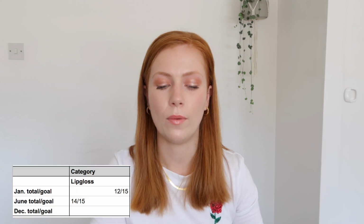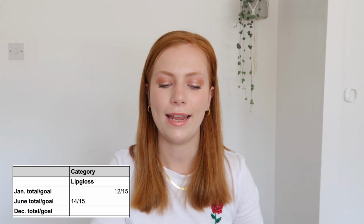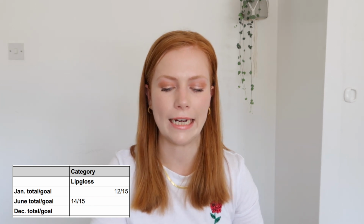Lip gloss, we were at 12 out of 15. We're now at 14 out of 15. So for lip gloss, I haven't really decluttered any, and I have bought some more. So I need to be a bit mindful of that. Again, I'm not so worried because for my bullet lipsticks, I'm well within my goal, and I prefer lip gloss at the moment to bullet lipsticks anyway, so I wouldn't mind too much if I went 1, maybe 2 over on lip gloss. I definitely need to be a bit mindful of it.